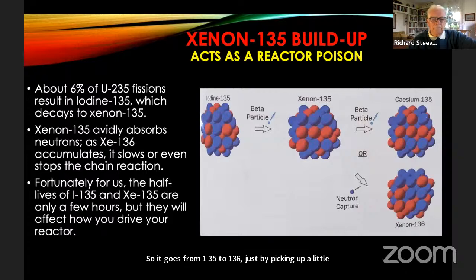Now, fortunately for us, the iodine-135 and the xenon-135 only last a few hours, but they will affect how you drive your reactor. And so these are important things to be aware of.